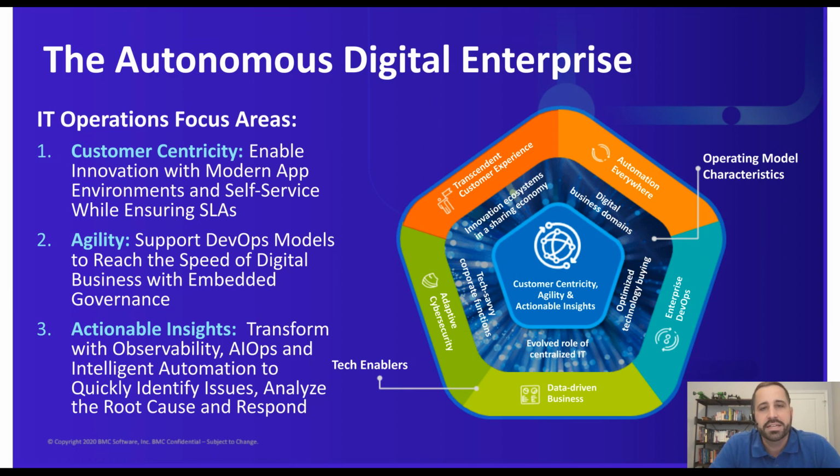So when we translate these into the operations landscape, I think of customer centricity as enabling digital services teams to adopt modern application environments. It's about delivering self-service and doing it to enable them to meet the SLAs required for their services. For agility, the biggest pressure is coming from DevOps models. They need to go faster. They need to be more iterative. They need to introduce more changes, but at the same time, we can't give up the governance that is required.